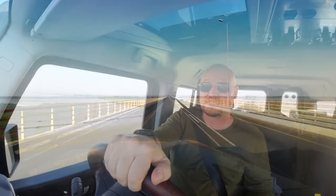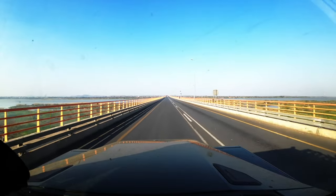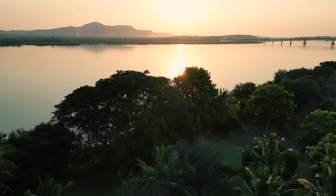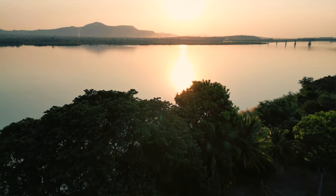Yeah, I'm driving over the Zambezi right now. It is massive. I mean, it looks navigable by large ships. This is one of the lifelines of Africa. Huge river.